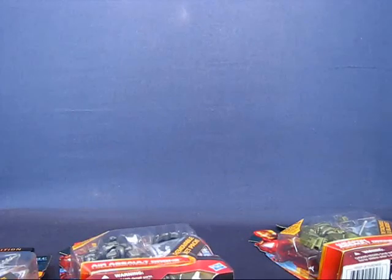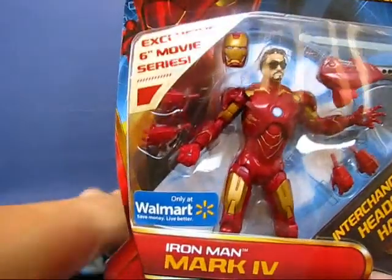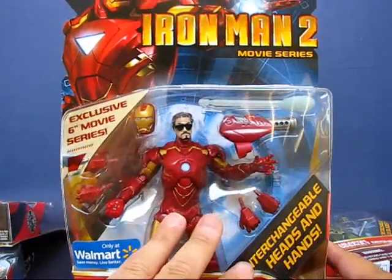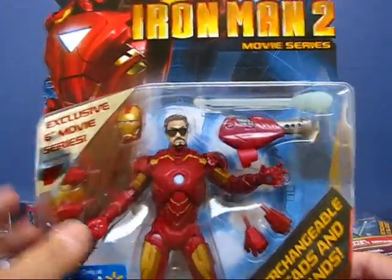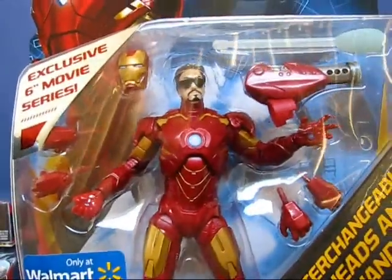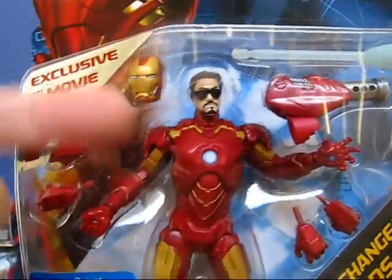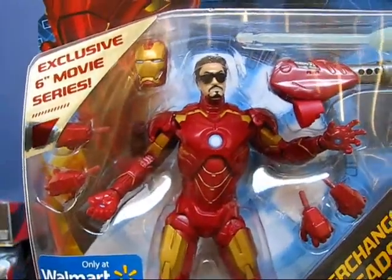And finally, I was able to find a 6-inch Mark IV, which is really cool, because there were only 2 at this one other Walmart I went to. And this is the first time I've seen the Mark IVs in person, and I went ahead and quickly picked this guy up because he looks pretty neat. And I believe Hung has a video on this guy as well, and take a look at his video of the Mark IV. It's pretty cool.